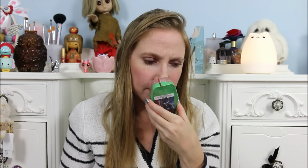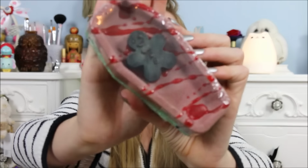This one retails for $7.50, and he's described as a spiced gingerbread and creme brulee. Just, oh my gosh, I want to eat him. He smells so good. So definitely have to pop this one up soon since it is Christmas related. I'm trying to get all my Christmas stuff together.